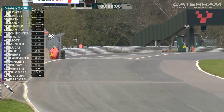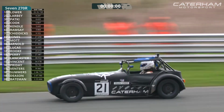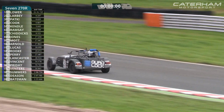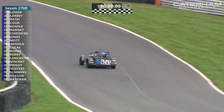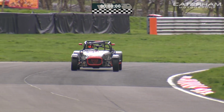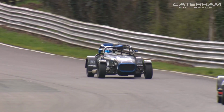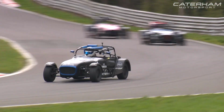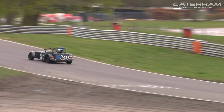Alex Vincent 15th, but it is Charlie Lower, number 21, your provisional race winner by a quarter of a second ahead of Matt Larby at the line. Rog Patke is 3rd on his debut in the category. Great, as we said, for Larby and Patke, the Academy graduates. James Cook is 4th. Mark Kendall will take 5th position. And bitter luck to Freddie Chiddicks, who drops to 7th place, so the back of that group that was fighting for the lead behind Jonathan Ramsey.